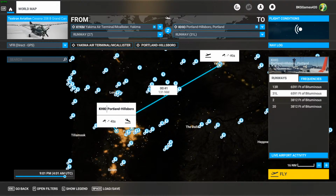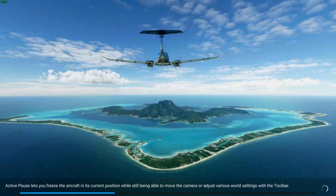So on the airport, we are going to KHIO in Oregon. It's 123 nautical miles with the approach and takeoff patterns. So we're gonna get this thing going, and we'll hit fly. Yeah, we should be good now.